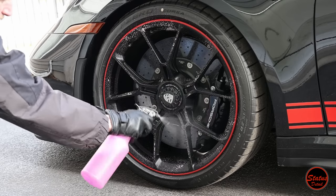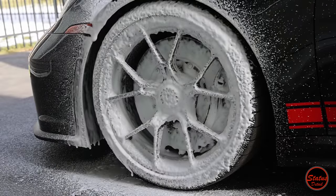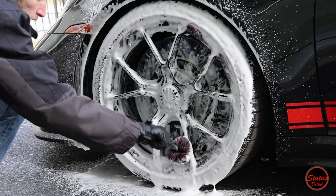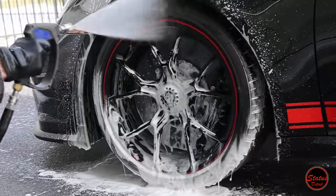Guys, who did this? Because the wheels were not that dirty, I probably could get away with spraying Brake Buster and then foaming it, letting it dwell, and then rinsing it back off. However, I still did agitation. It just seems like the right thing to do to make sure these are really, really clean before we do ceramic coatings on the wheels later on.